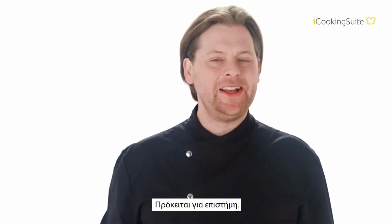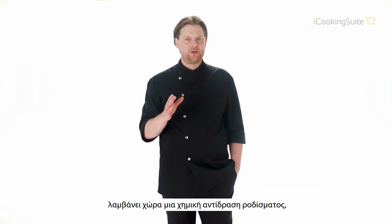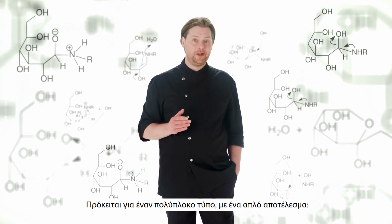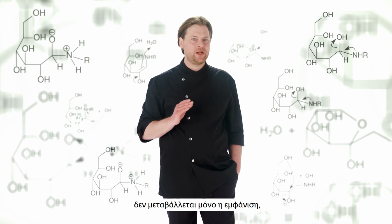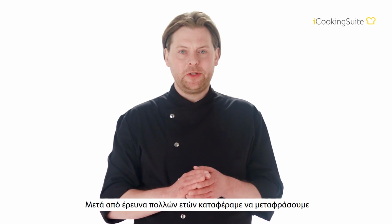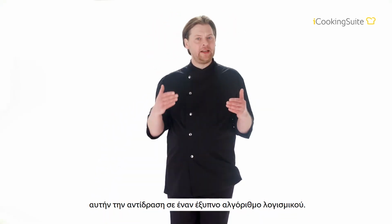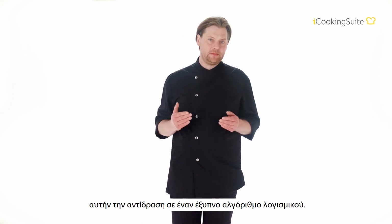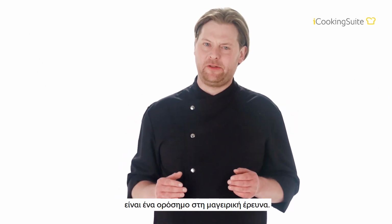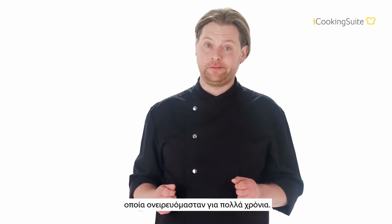It's actually science. When you roast, bake, or grill food, it causes a chemical browning reaction known as the Maillard reaction, a complex formula with a simple effect. It not only changes the way your food looks, but also its taste. After years of researching this reaction, we finally succeeded in translating it into an intelligent software algorithm. Not to toot our own horn, but that's a real milestone in cooking research. All of a sudden, we can do things that for many years we could only dream about.